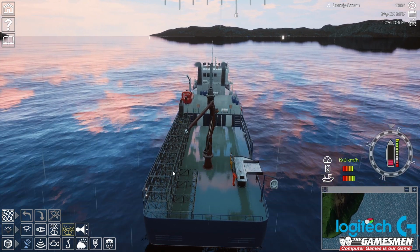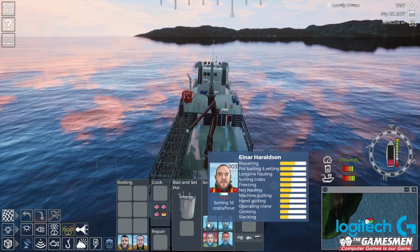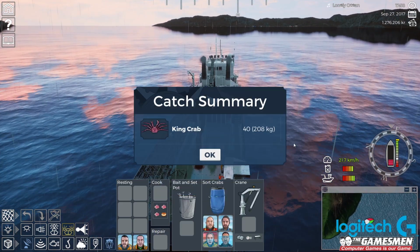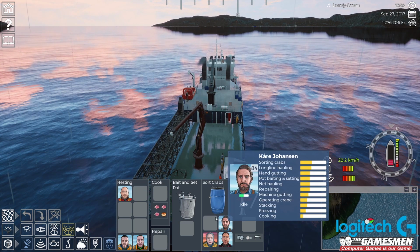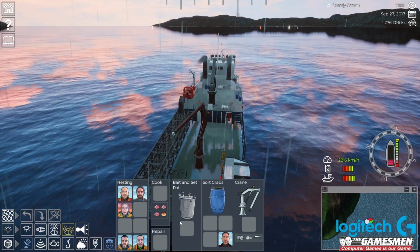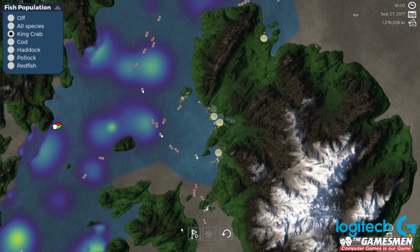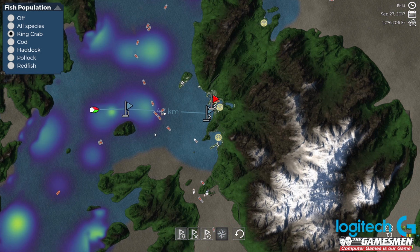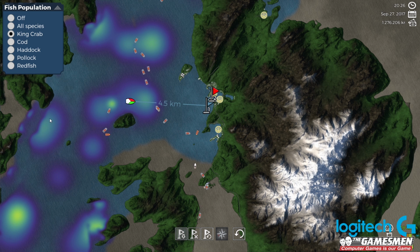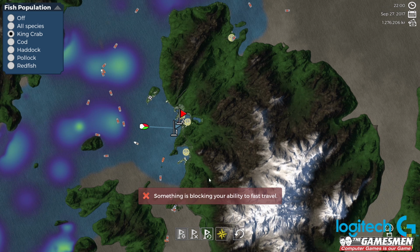Right, so we go full steam ahead, back towards Hammerfest. You can go back to relaxing, so can you. These guys won't be far away and they'll be relaxing as well. 208 kilos, so 14.1, so not great but not bad either, I suppose. So get all these guys off deck. Let's head straight back towards Hammerfest. So there's no point in re-stringing or re-putting the pots back in there because it's quite empty.